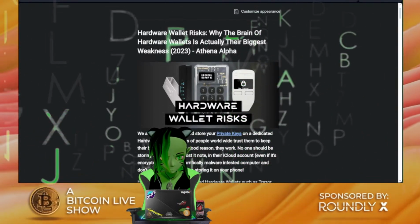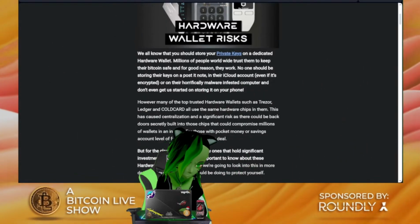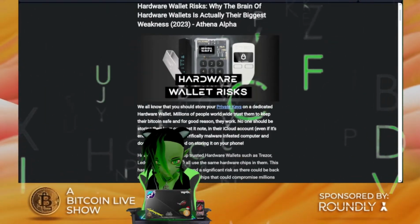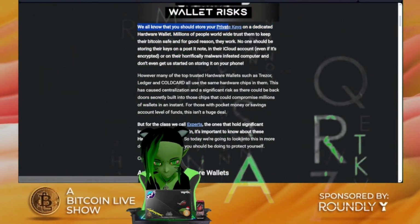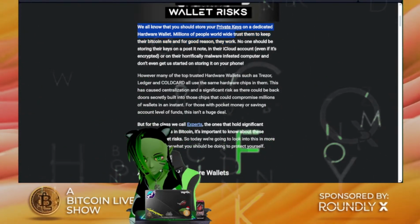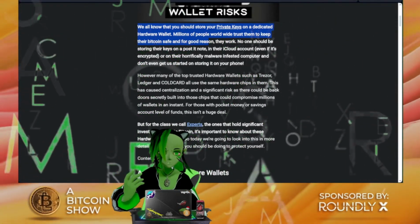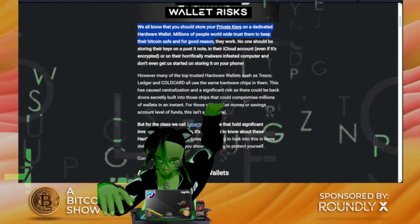And I can't explain this very easily, so let's keep going through the problems, through the examples. Here, they're going to give you risks of these wallets. We all know that you should store your own private keys on a dedicated hardware wallet. I disagree. Millions of people worldwide trust them to keep Bitcoin safe, for good reason. No, actually, you should never trust anything. You should always verify.